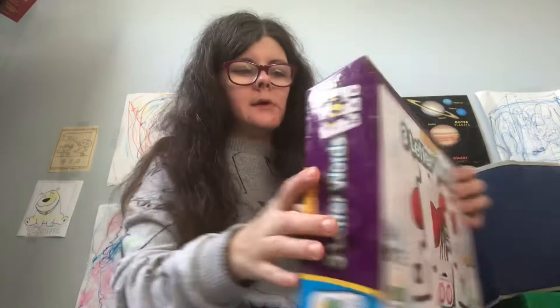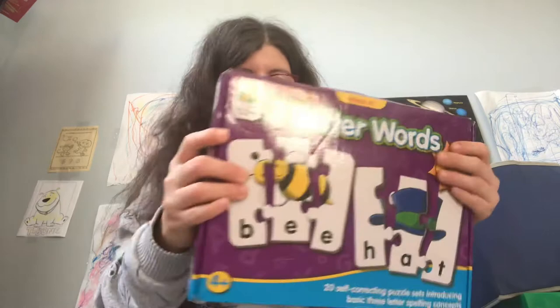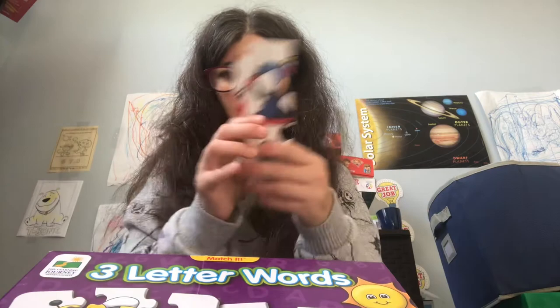The Learning Journey, I really like them. We got their three-letter words. My son did these for like forever. And they're also auto-correcting, and they help. We have the picture and the words, so you just be able to do them. See? Spell words and stuff. It's nice. I learned to spell a lot of the words that he knows how to spell. Let's do these three-letter puzzles.